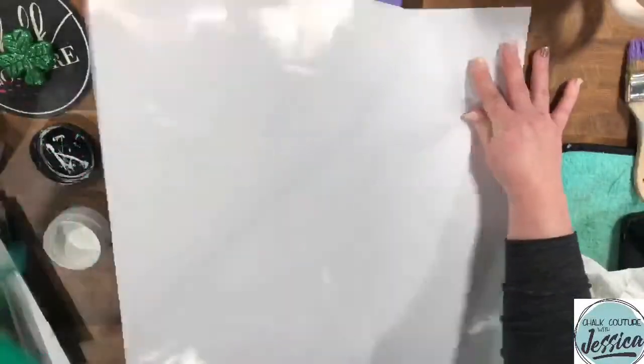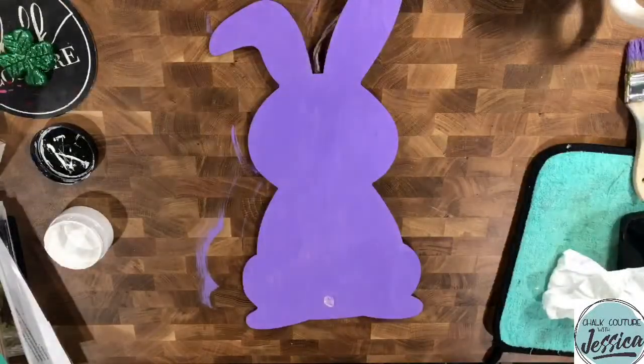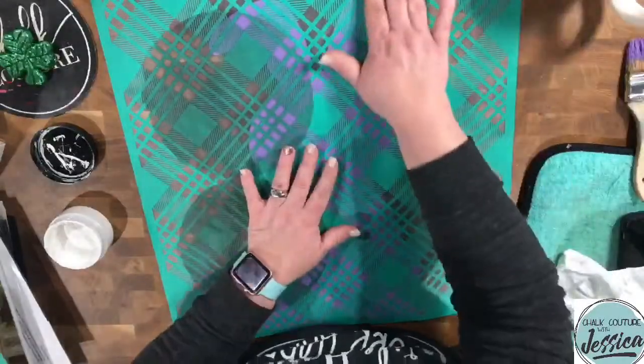I am obsessed with this transfer, you guys. It's not better than mini buffalo plaid, let me preface by saying that, but it is darn close. Darn close. Get off, cotton ball. You're going to make a mess. Okay.